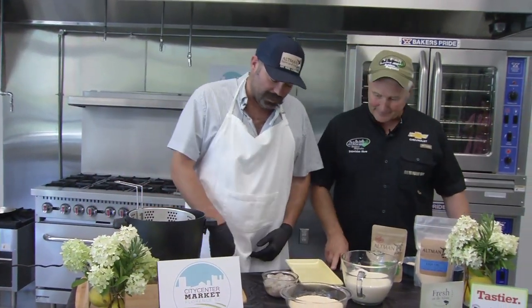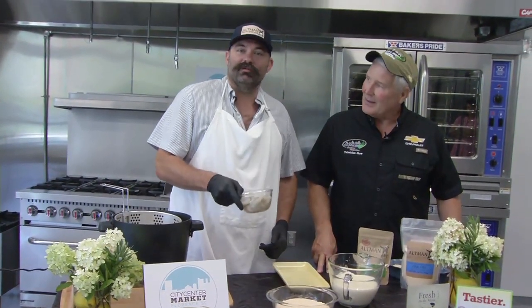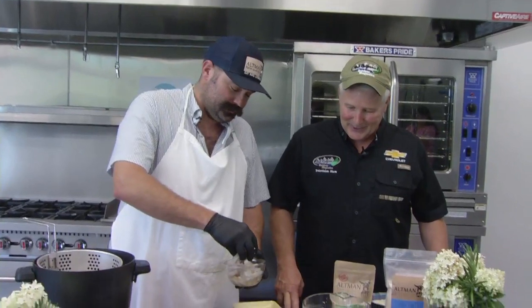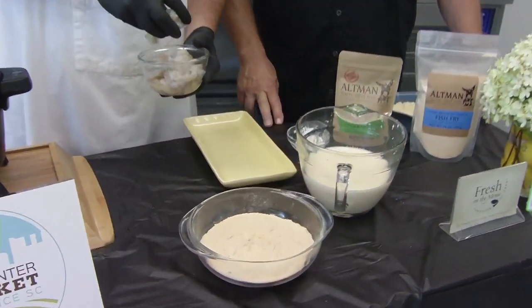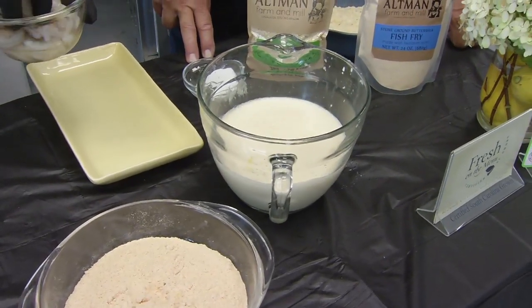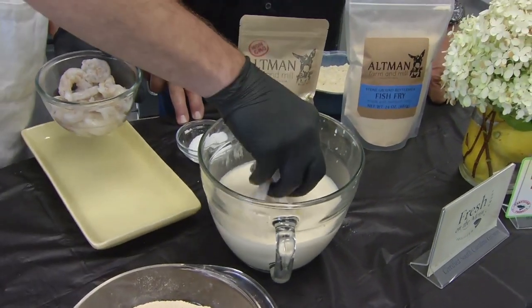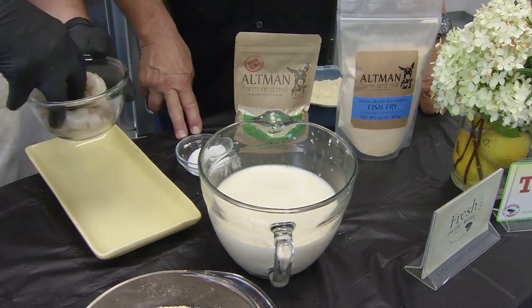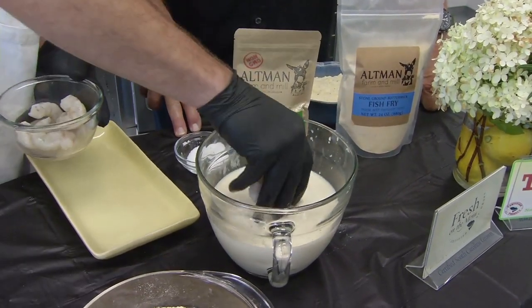Okay. So, first, don't ever use imported shrimp. Got to be South Carolina certified. Fresh South Carolina shrimp. There you go. You can dip into North Carolina and Georgia if you have to, but what we're going to do is put these into the egg wash. These are peeled and deveined, but you don't have to devein them if you don't want to. It always adds a little extra flavor if you don't.